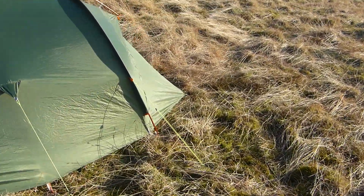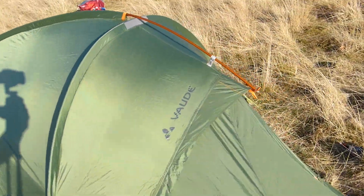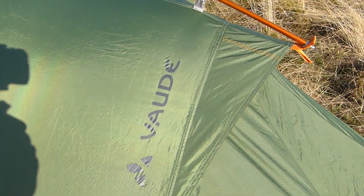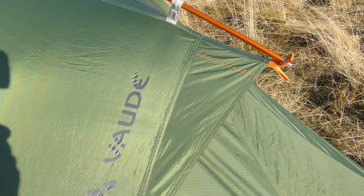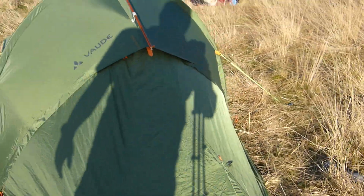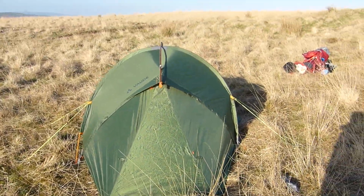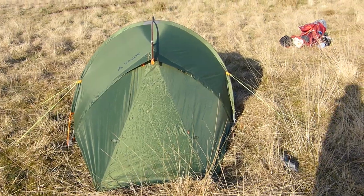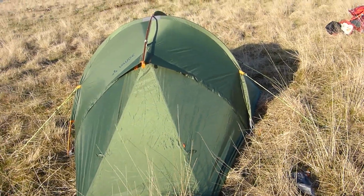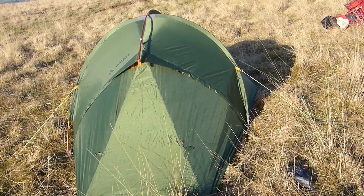So that's my shelter tonight, and we'll tell you what it is. As you can see there, I'll get out of the way. It is a Vaude, and the model is a Terratrio 2-man, and yeah, I'm absolutely loving it. I'll obviously show you how to get inside in a bit. I'm just going to get unpacked and prepared, so I'll see you in a bit.